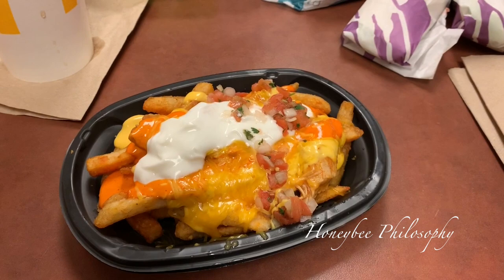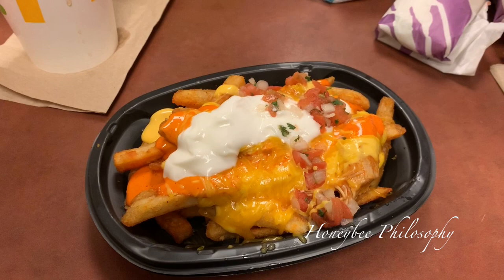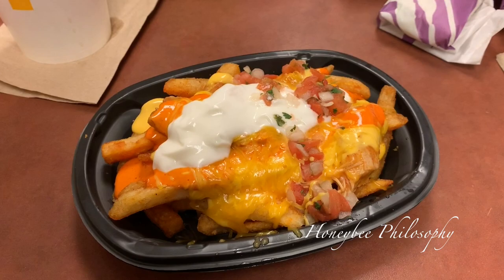Okay, you guys, you know it's Friday cheat day, and Babe brought us some Taco Bell, but they have this new thing called the Buffalo Chicken Nacho Fries. Now, it might not look appetizing, but it smells good, and I love me some nacho fries, so I'm excited to try this, and I love buffalo chicken.